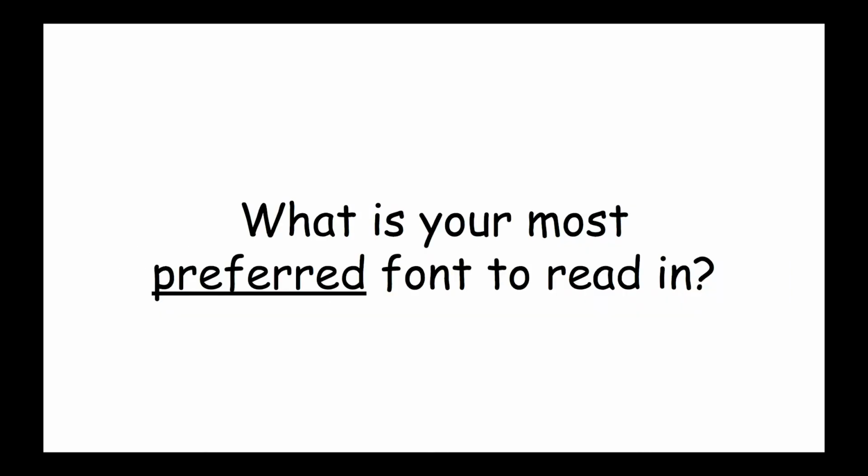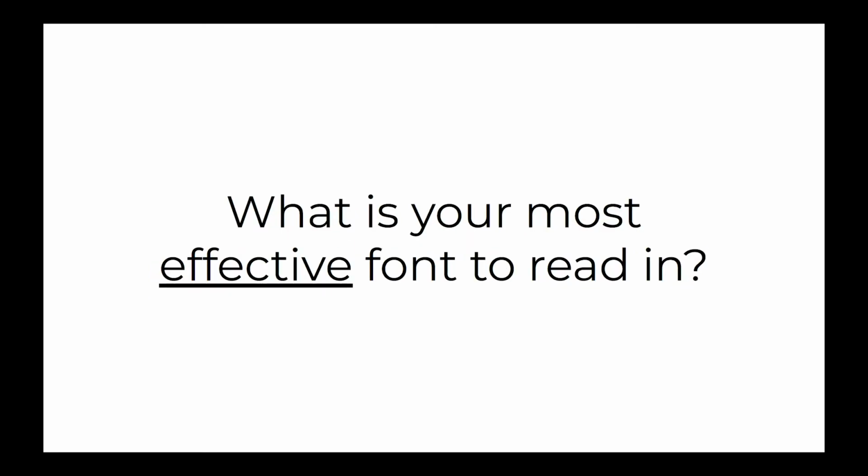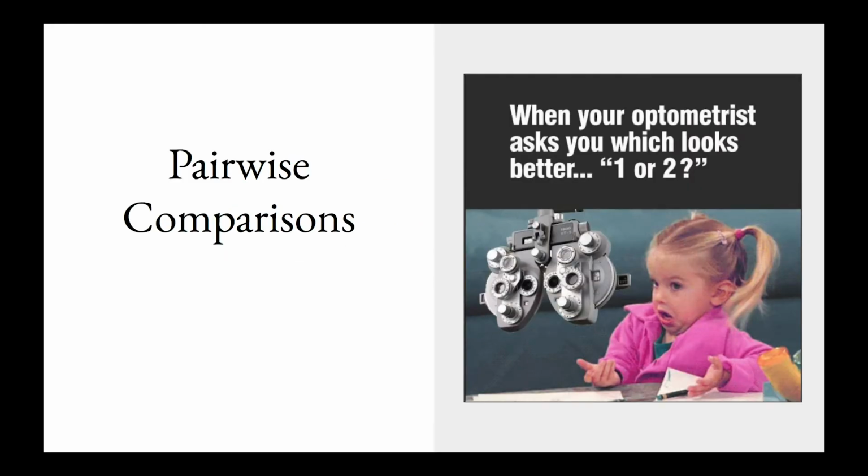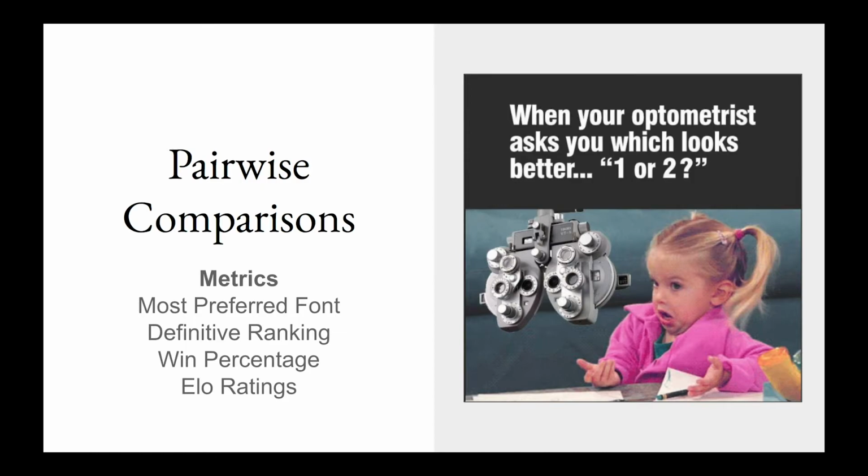In this work, we are interested not only in what is your most preferred font to read in, but also what is your most effective font to read in. If we want to determine font preference, what is the best way to do it? In the past, Bylinskii arranged 2 physical monitors side by side for users to make pairwise comparisons between different font types. We developed a web-based toggle test that should feel familiar to anyone who has ever done an eye exam. Participants perform these comparisons in a double elimination tournament that produces a winner or most preferred font. Also, this allows for the creation of a definitive font ranking across all 16 fonts per participant using ELO ratings. ELO ratings can be used to account for strength of matchup for each pairwise comparison.